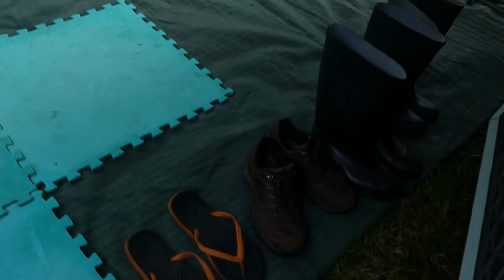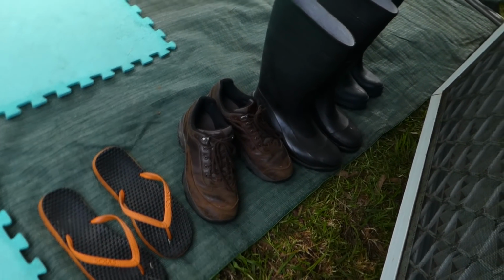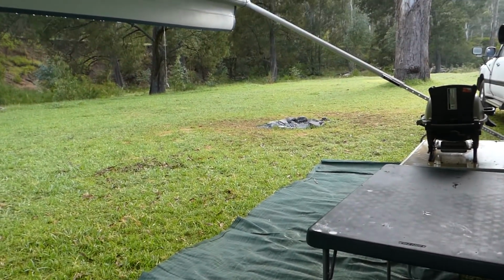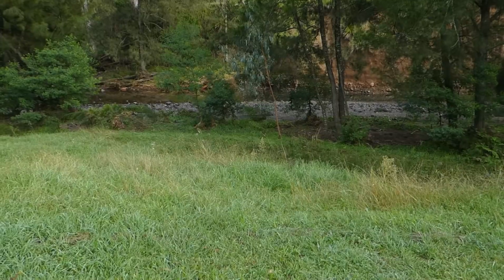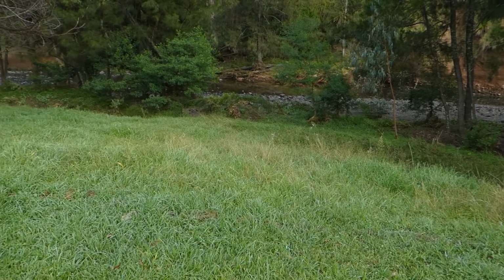What do we do when we have to go for a little wander? Well, you obviously can go in bare feet, or you choose between the thongs, I guess, the working sort of boots, or the gum boots. Today we're going to use gum boots. One of the reasons for wearing things like gum boots is because you're not too sure what could be under the ground or on the ground.